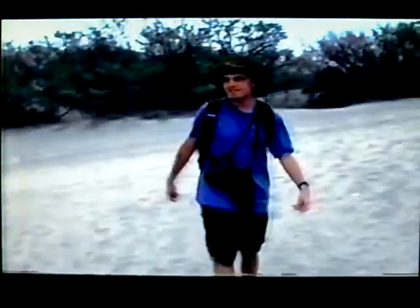Habitat, because it's actually a dry island. There is a little bit of rainforest up in those mountains, but not very much. So this is what most of the island looks like.